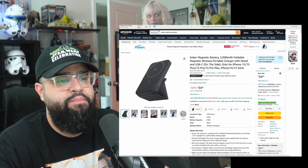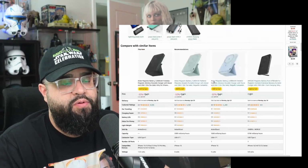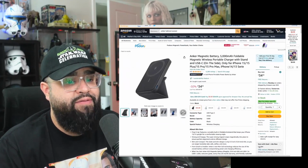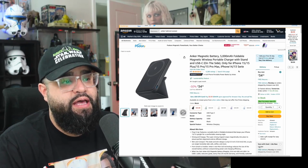Now, there's probably like a million similar brands on here, so you don't have to get the Anchor one. But this is the one that I have. I have had no issues with it. I love this thing. So definitely another good option to have with you.